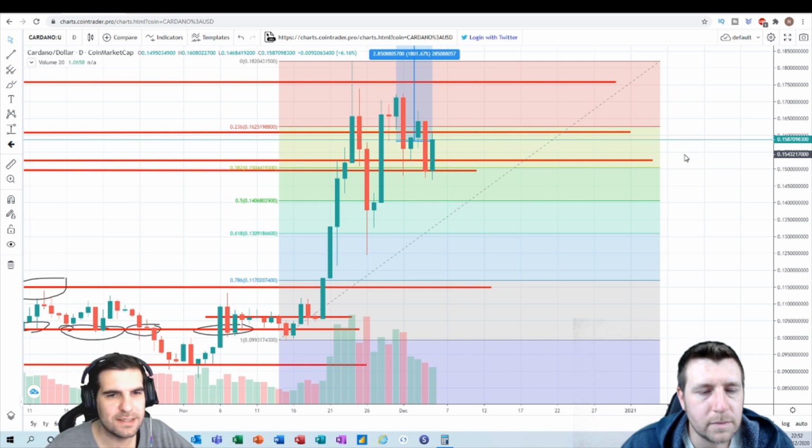Also the sidechains as well that are bringing in the EVM. So you could just move straight over to Cardano's EVM sidechain, so you don't have to worry about potentially changing anything at all if you just want to leave Ethereum and move over to a more cost-efficient model, such as Cardano. So lots of really positive and bullish news.